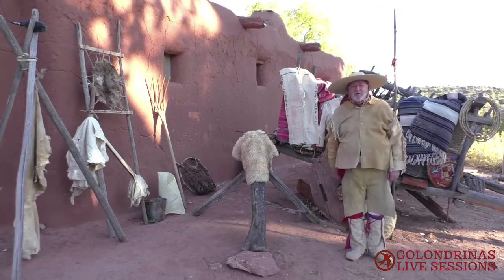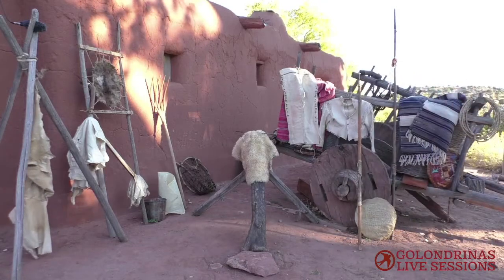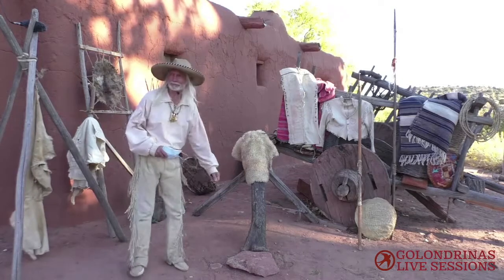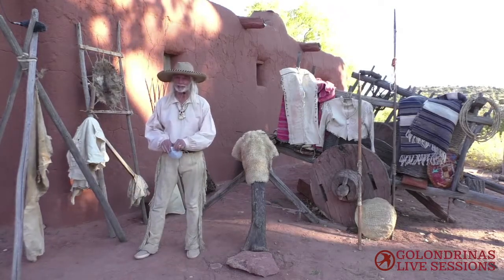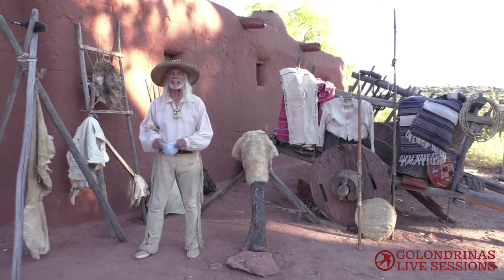That's the story of the Ciboleros. Well, we've made it back home after our buffalo hunt. Now we have to tan the hides so that they're worth something, so that we can do something with them. But first I'd like to tell you about a little antelope.